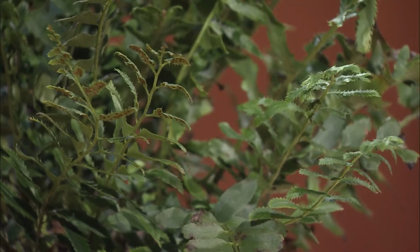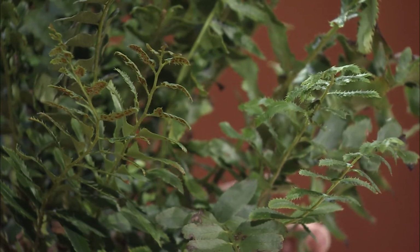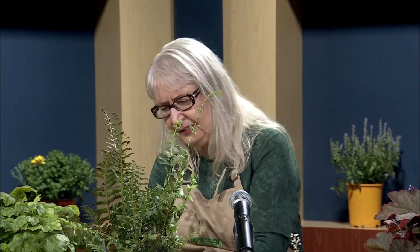Also, in some parts of the country, in this part of the country, it's called Christmas fern, but in some parts of the country, it's actually called holly fern. And this is a clumper. What that means is your ferns that die back in the winter months, when they come back, they start spreading. But this fern actually just grows taller and taller. It doesn't really spread the way that the other ferns spread.